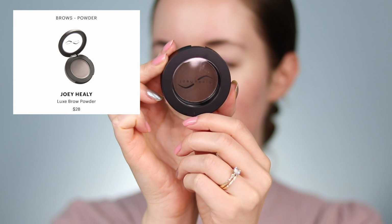Keep in mind that there are so many winners. For some reason, in the drugstore category, there weren't certain things that won in certain categories, you know? But for the high-end products, there were several different things per category, so I kind of had to narrow it down a little bit. For example, there were a few brow products that won, and I just figured I would pick up the ones that I wanted to try and that wouldn't double on top of each other, if that makes sense. So for brows, this Healy brow powder won an award.